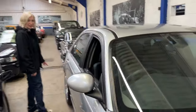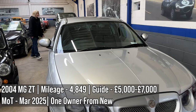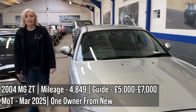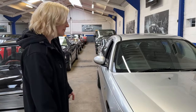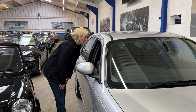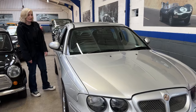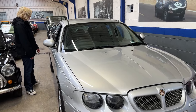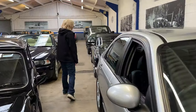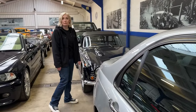Probably a good thing. Another lovely MG here, a ZT it is. What I've noticed about the MGs we've seen so far here, I think there was an MGF we saw around the corner. The paint has been good on them. We noticed on some videos we were looking at a while ago that MGs and Rovers of this era tended to have a bit of crazing on the bonnets and things. These two that we've seen so far don't.